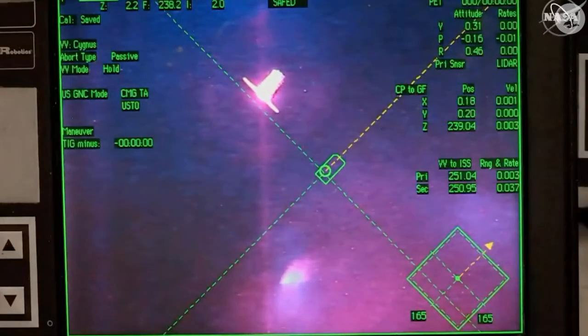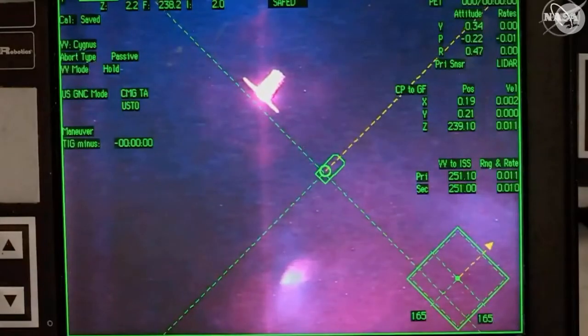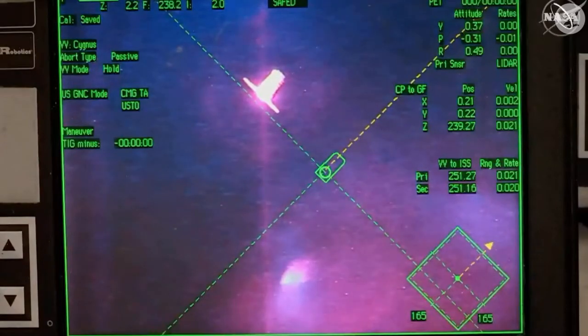So again, this is a view of the Cygnus workstation aboard the International Space Station. Serena Aunon-Chancellor and Alexander Gerst are currently working capture operations today. This is the view that they're getting from the International Space Station. The view behind Cygnus is getting a little bit darker. As mentioned, we're entering into an orbital nighttime.